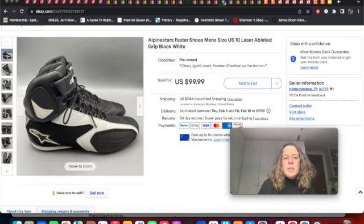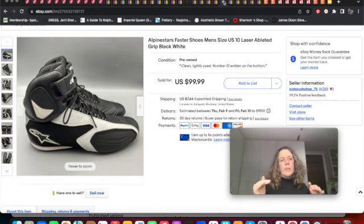This was a pair I picked up at the thrift store one day. They sold for $80, not $100. Alpine Stars. They just looked to be in really, really good condition. I was thinking it was going to be like wrestling shoes or something, and it turns out I think they're motorcycle shoes, like street bike kind of thing. Anyway, they took a while to sell.